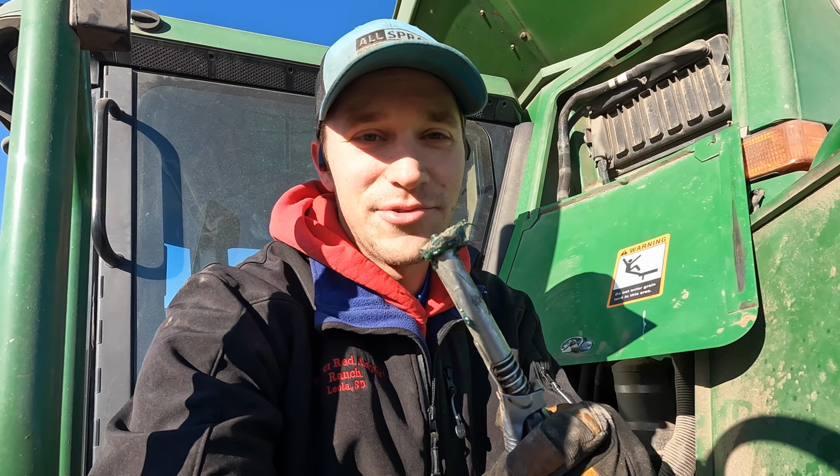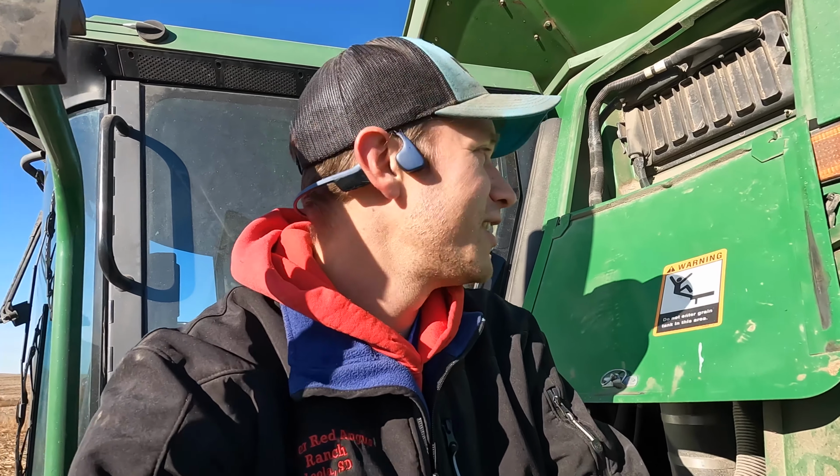Well, if you want to know my least favorite job about harvesting, it's greasing. I hate greasing. It's nasty, you get messy, but it's cheap preventative maintenance. You have a lot of bearings that don't go out if you grease them regularly, so less breakdowns, less downtime, less work. So gotta grease.